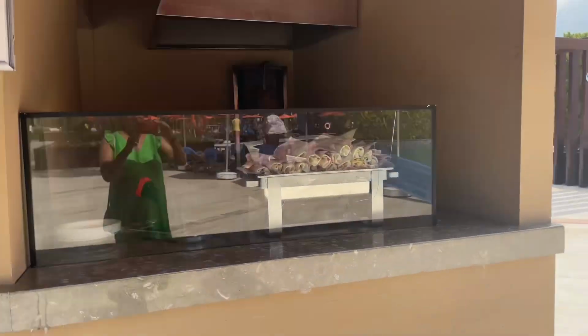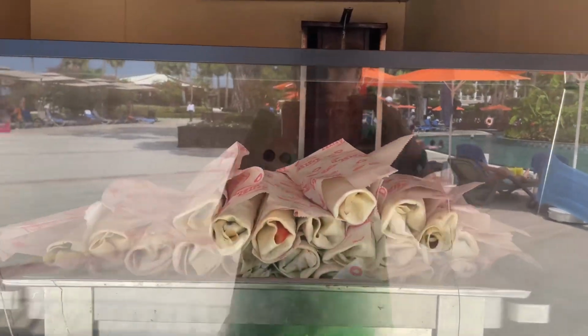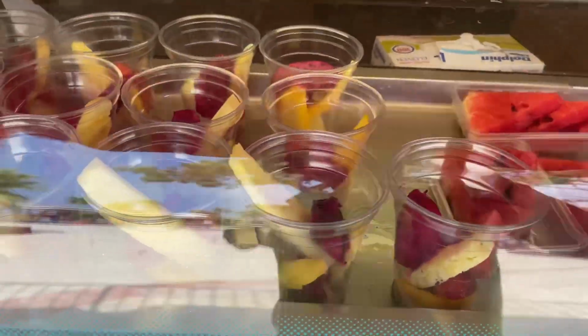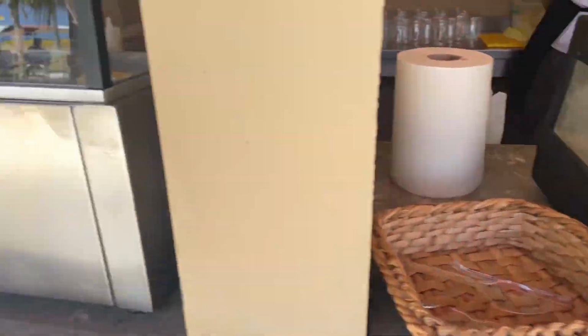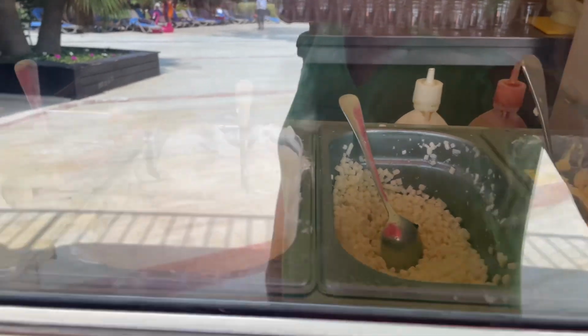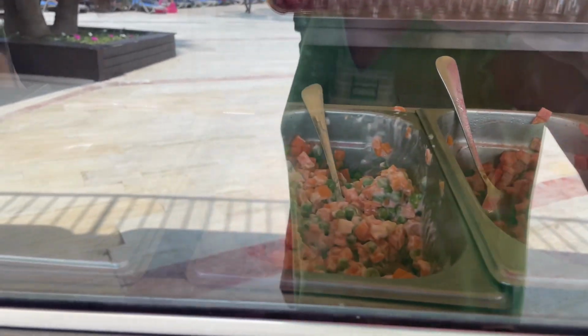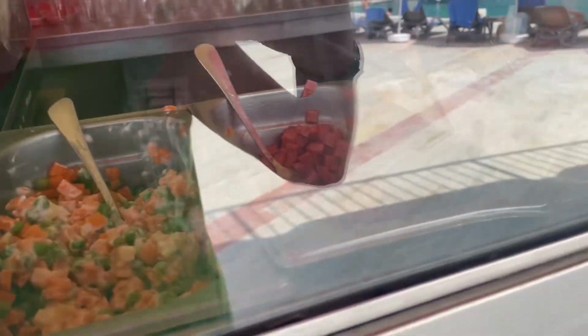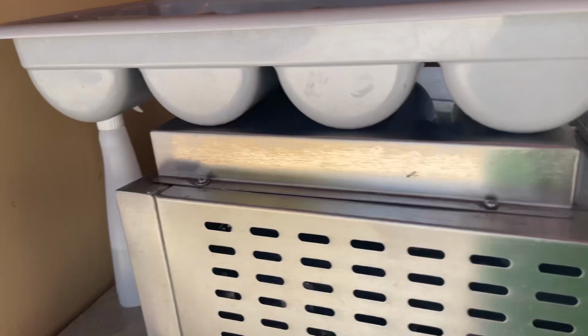You can grab fresh cooked kebab here. It's already prepared for you. You can come and grab it straight away. You can see here watermelon or any fruit already prepared in cups for you. Here you can order freshly cooked baked potato and a lot of fillings. You can choose everything you like here, different kinds of fillings.